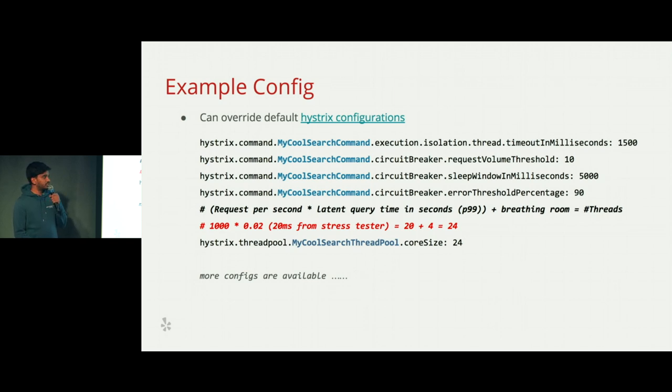So the math here is if we know the cool search client is going to have 1,000 requests per second, and from stress testing, we know it's going to have a P99 of 20 milliseconds, the maximum number of thread pools, which is the core size here, is 24. We threw a breathing room of four cores just in case. But as you can see, the core size is the derivative of two things. It's both requests per second as well as latency.